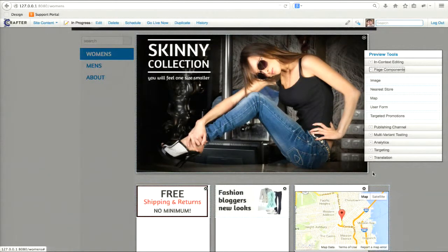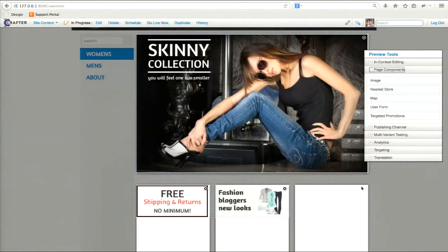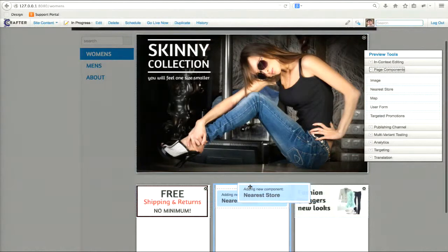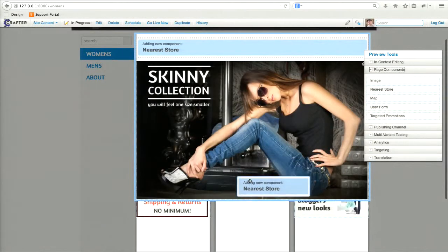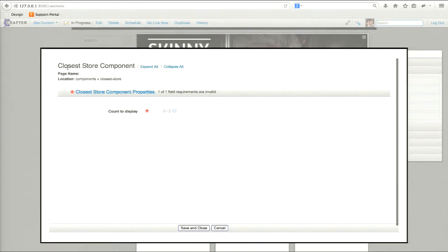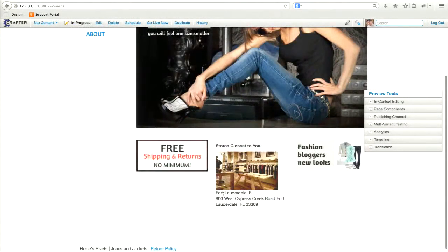So what I'm going to do is get rid of this map here and move this component over. And now we're going to add the nearest store. And basically, because this person is from Florida, we want to see that the nearest store is somewhere close to Florida. That would be good. And so we're going to add that. And this component just wants to know how many stores do you want me to display. So we'll just say 1. And again, the properties depend on what widgets you make. And here, the closest store to you is Fort Lauderdale, Florida.